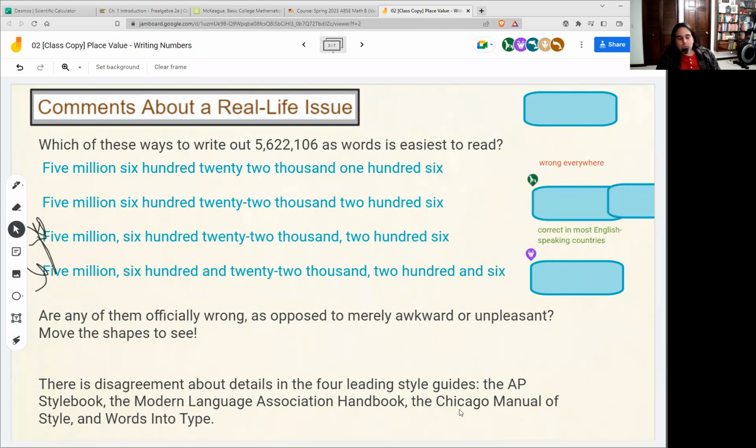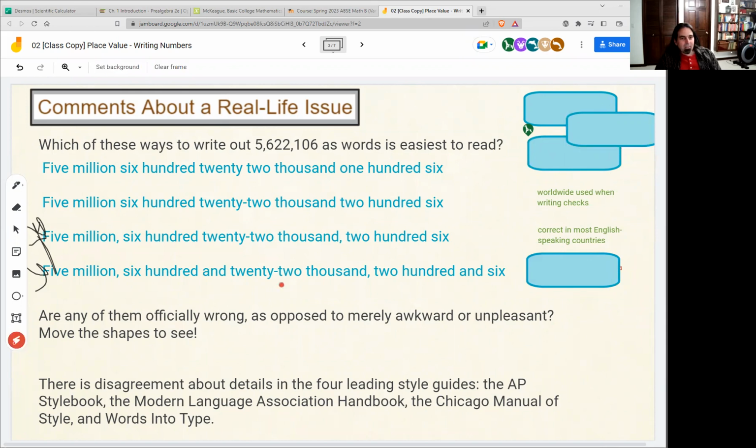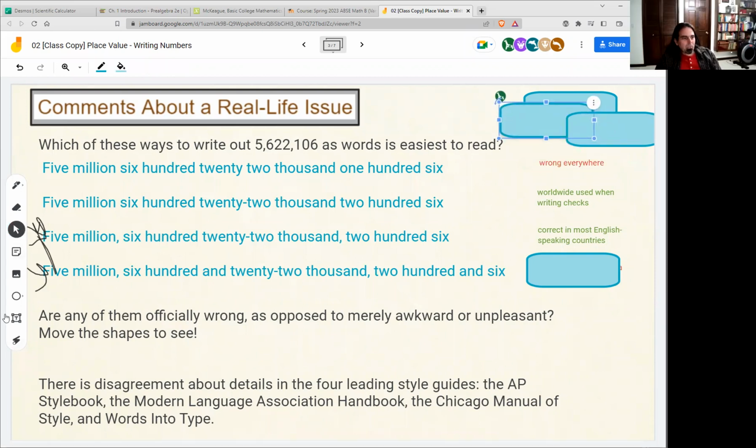The third one that people liked the most is correct in most English-speaking countries. This one has commas, and it has a dash between 20 and 2 for 22. It doesn't have any ands. Does there always have to be a comma? Sort of. We'll talk about this. This is a language issue, not a correct-answer-in-math issue, so it's a little funny. But this one is considered correct if you're speaking.